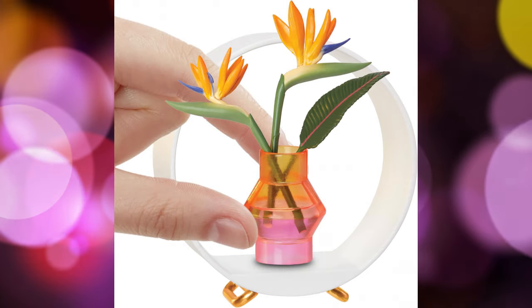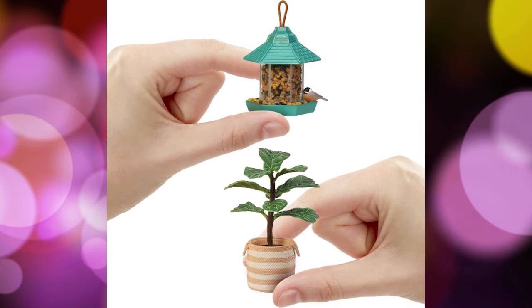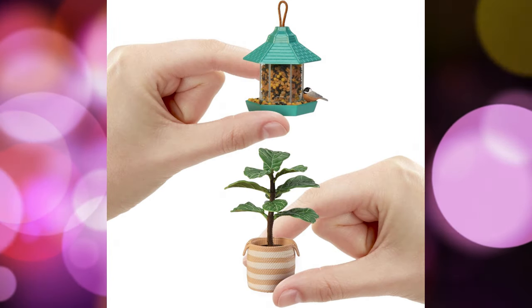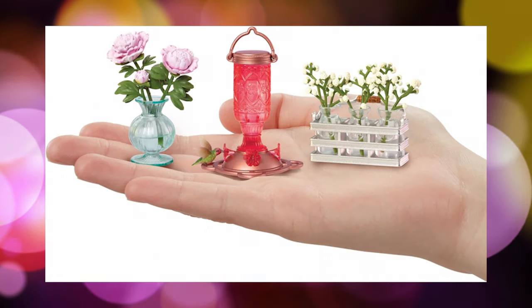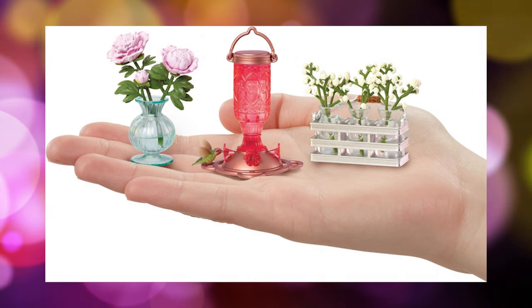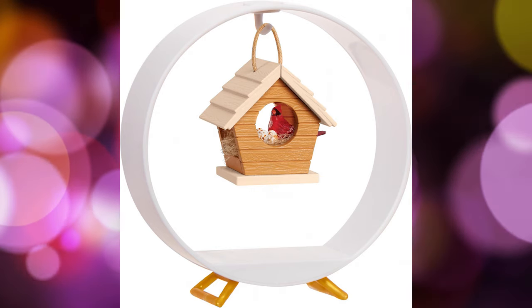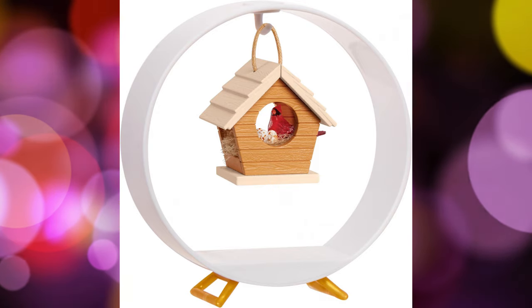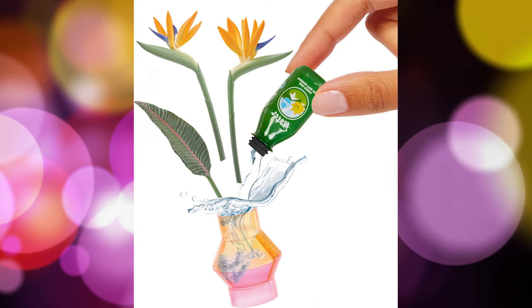We have new plants. We have vases with cut flowers, which are adorable, and we have birdhouses and bird feeders with tiny birds. I want these. I mean, I already love the Make It Mini lifestyle. I think Make It Mini is so fun. They've come up with some really, really cute ideas, but the lifestyle ones are just the best ones. I gotta get my hands on some of these.